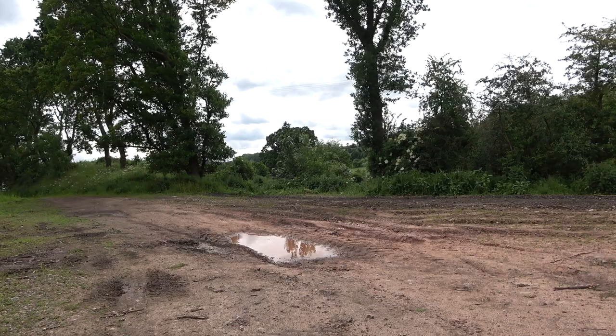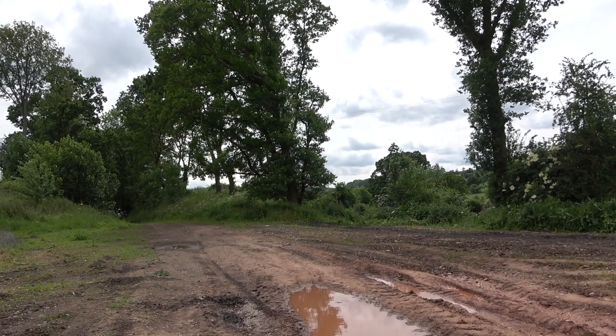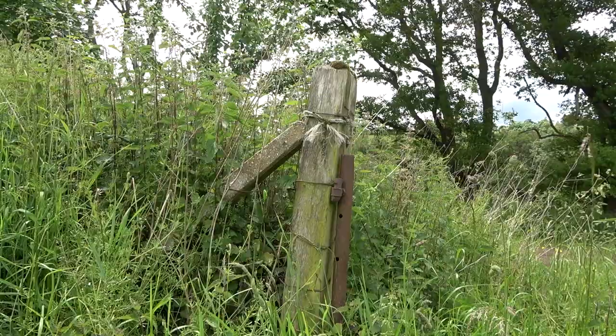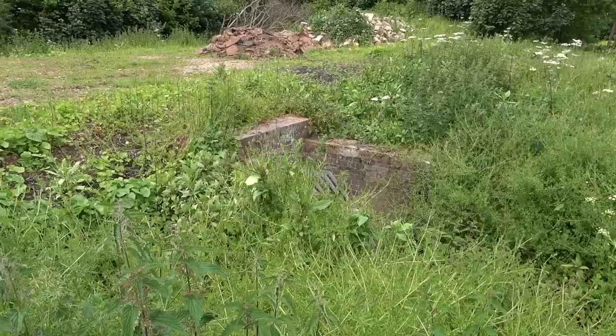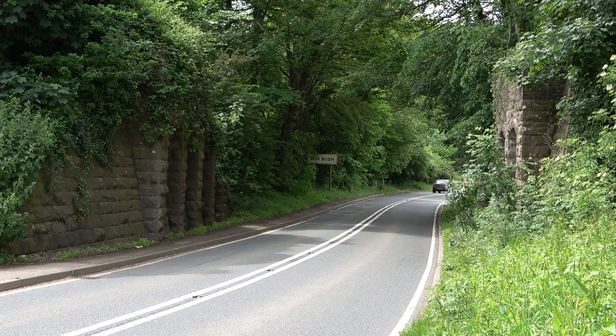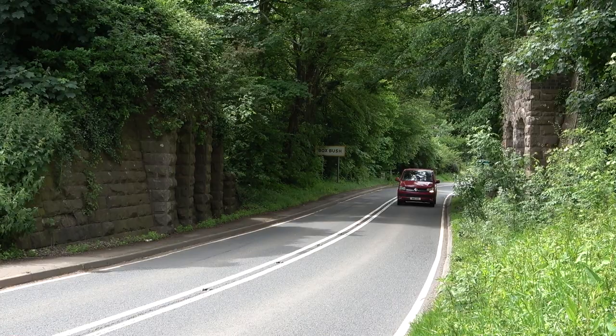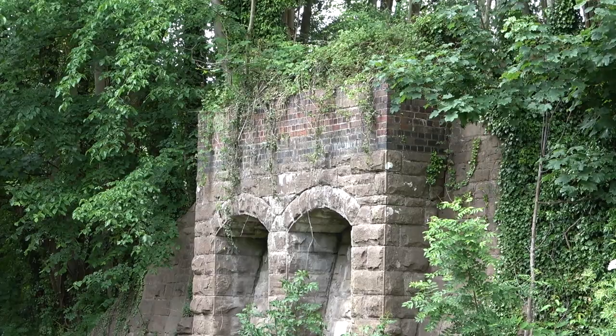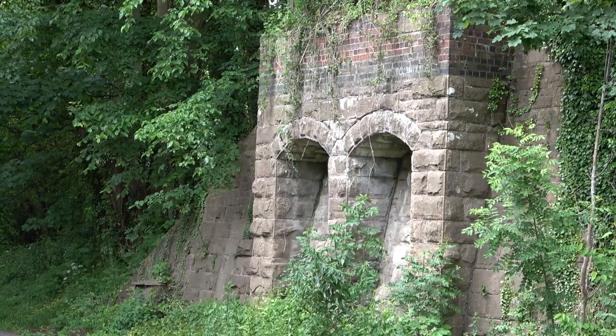A little ways farther on and we've got actual trackbed. Woo! That's the first on this one. Our engines come rumbling along here from Gloucester. Past this lovely railway fence post. Over a splendid culvert. Still doing its duty. Before crossing the A40. Gloucester Ross Road on that. Isn't that beautifully built? Good.